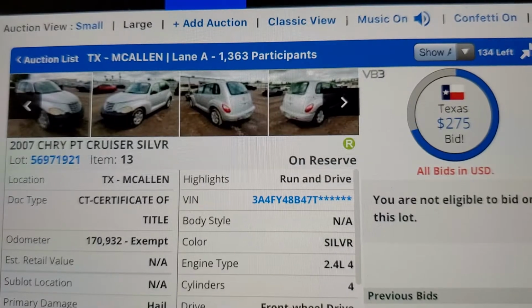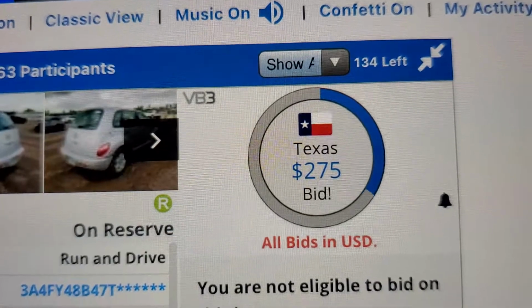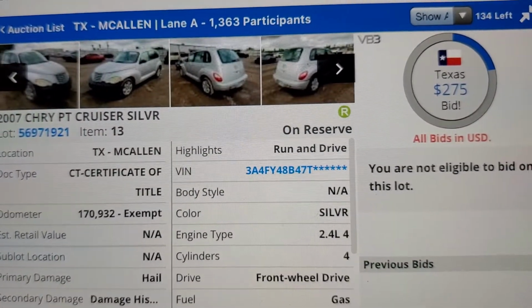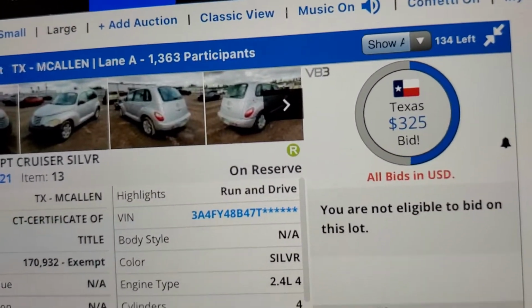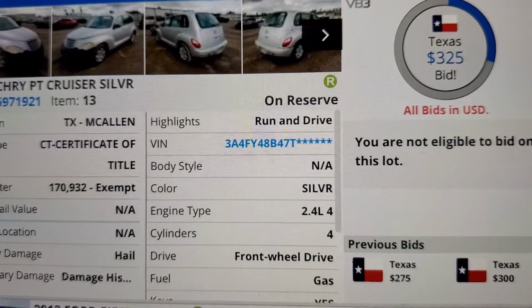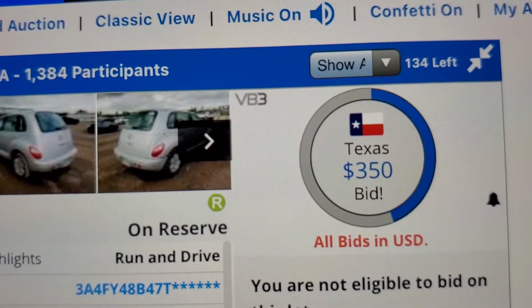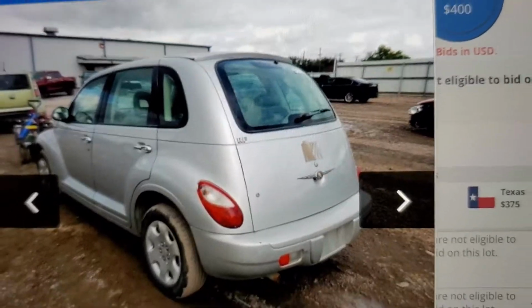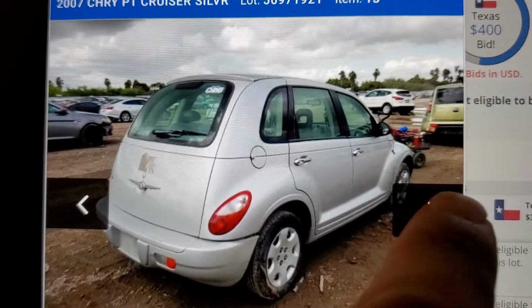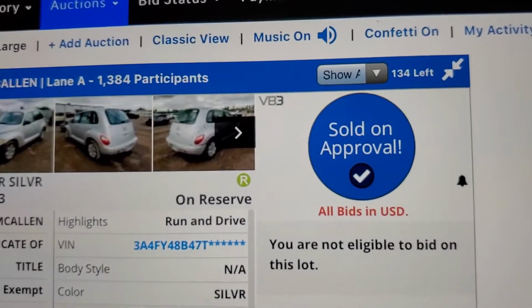Okay, that one's sold. Here's a PT Cruiser. This one's got a clean title and $275. Man, these are one of the worst vehicles out there. $300. At that price, take a chance. It's got hail damage. It does run and drive, but there's the main kicker right there. It is on reserve. So let's just take a quick look at it. Yeah, nothing great about a PT Cruiser. It's up to 400 now, guys. Yikes, look at that interior. Oh my god, it's disgusting. But that's the kind of interior I like to get, to fix it up, clean it up, and sell it.